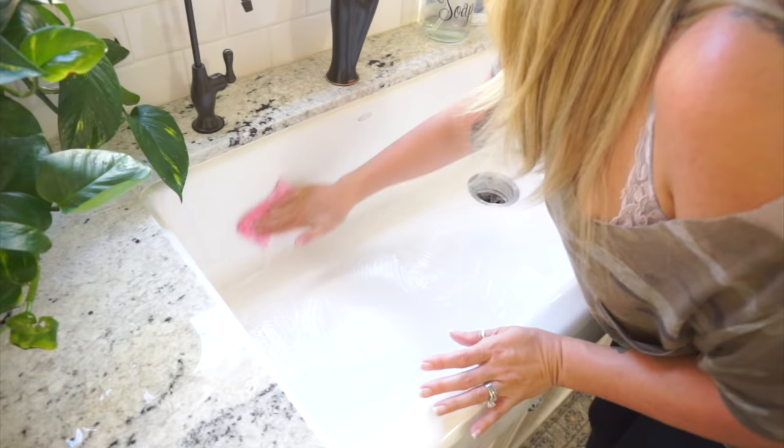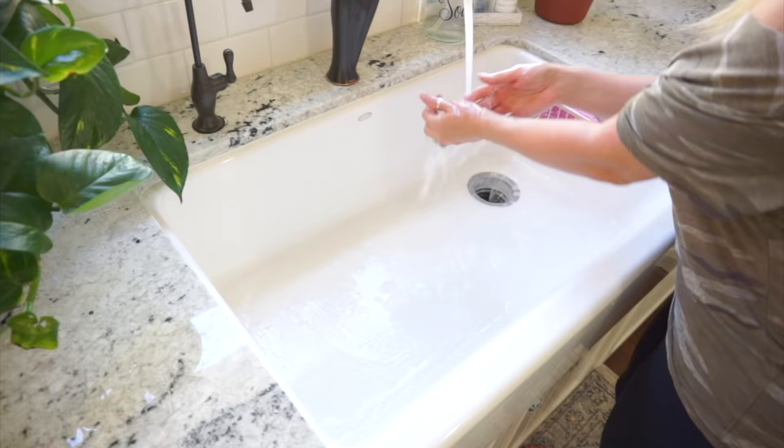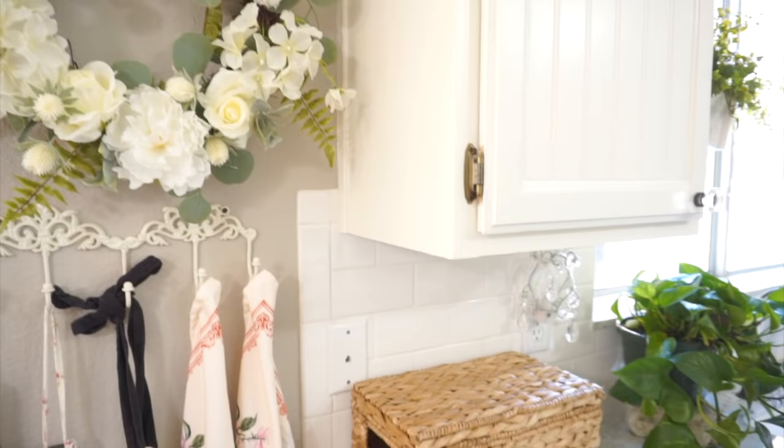I also like to bleach my sink once a week, and what I do is I just fill my sink up with about an inch of water, and then I add about a cup of bleach and let it sit for about 35-40 minutes. That also helps whiten up your sink if you have a porcelain sink, and it gets rid of any germs and bacteria that are in your sink, because sinks can get pretty gross.